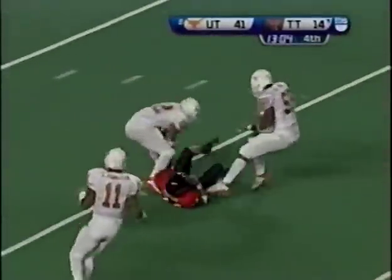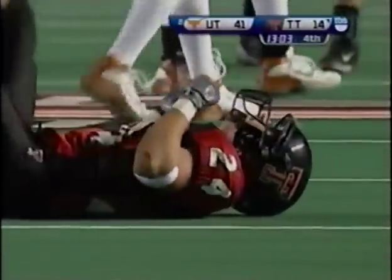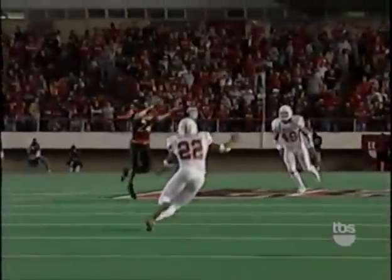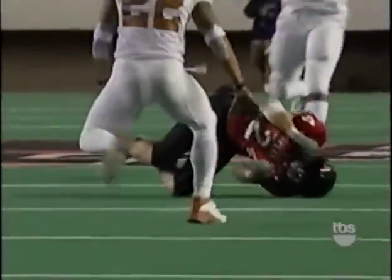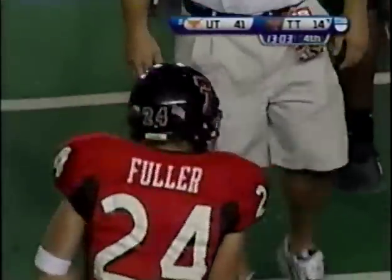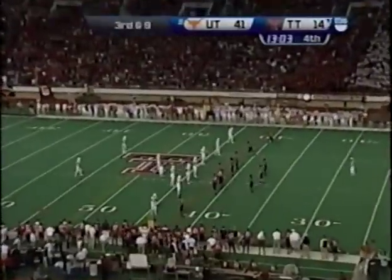Cumbie's pass, almost a sensational catch by Cody Fuller at the 35-yard line. Boy, talk about outstretched hands. This is what's called laying out or selling out to try and make the play. And unfortunately for him, he hits the ground and knocks it free before he's able to secure the catch. Good try. Excellent try. That takes the wind out of you, Cody too. Cody Fuller, yes. Great effort. Well, third down and nine.